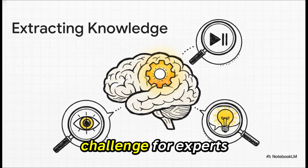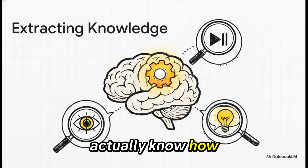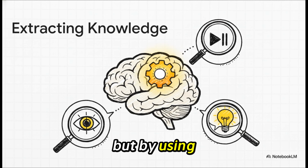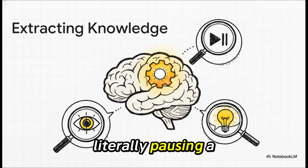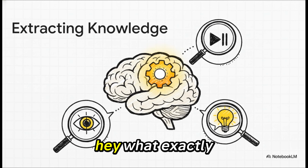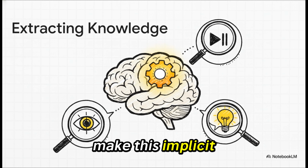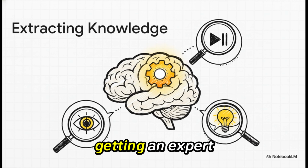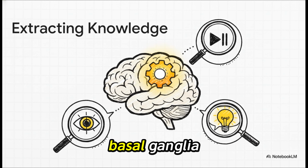Now, a major challenge for experts is that their knowledge is largely implicit. They often don't actually know how they know something. But by using specific interventions like eye tracking or video replay, literally pausing a recording at 0.5 seconds and asking the expert, hey, what exactly did you see just now? Educators can successfully make this implicit knowledge explicit. Getting an expert to think aloud exposes the automatic microdecisions of their basal ganglia.